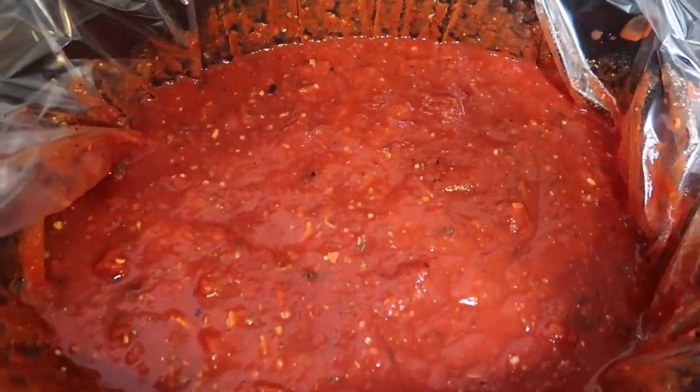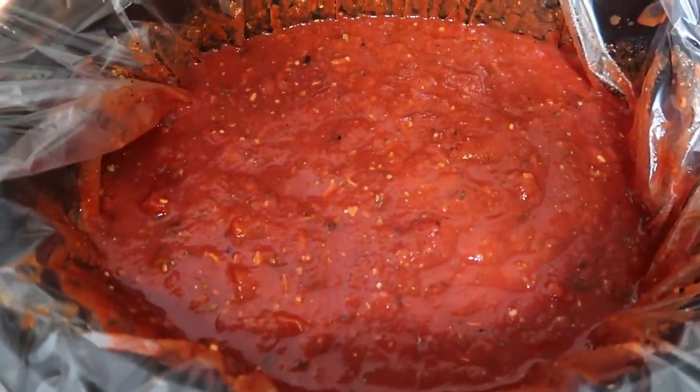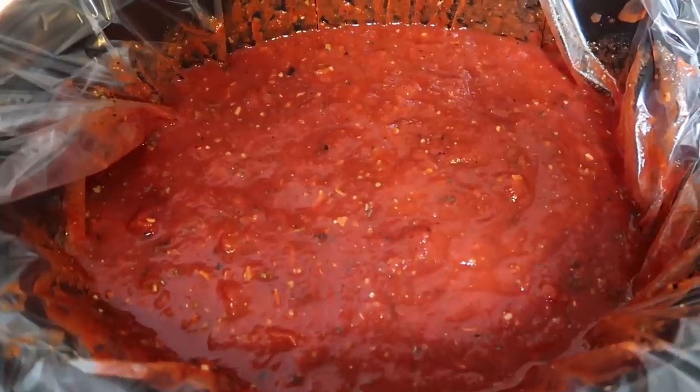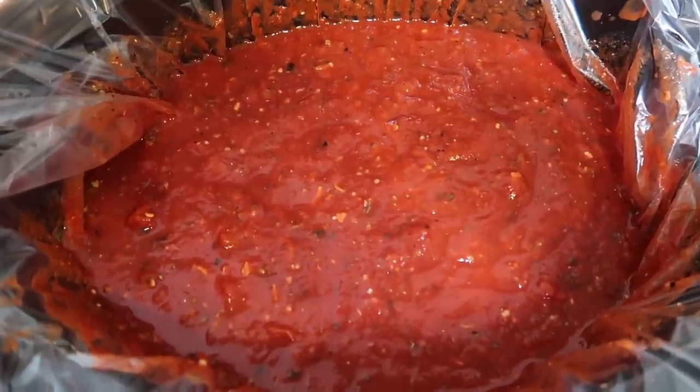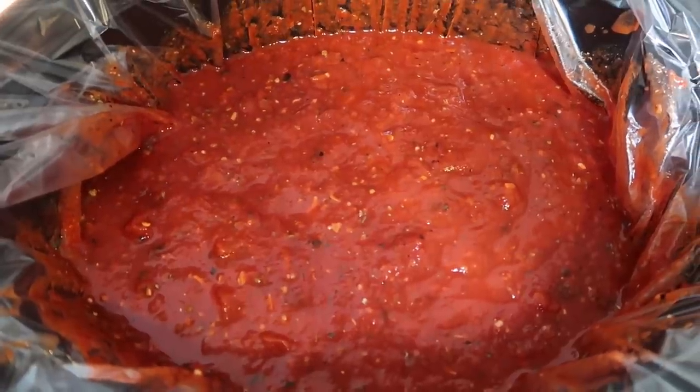Look at how yummy this looks. Oh my gosh, I'm so excited. Literally, you guys, this is the best marinara. It's that simple. It takes 5 minutes to put it together. I'll show you guys once it's done how I package it up. I just freeze it and pull out a jar as needed.